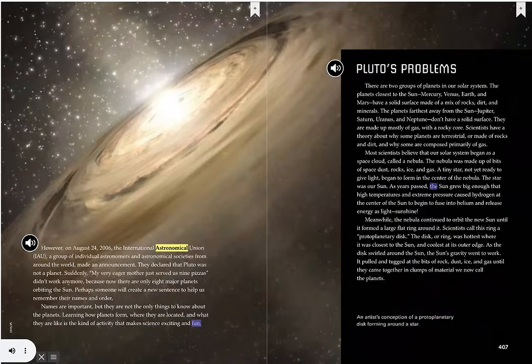As years passed, the sun grew big enough that high temperatures and extreme pressure caused hydrogen at the center of the sun to begin to fuse into helium and release energy as light, sunshine. Meanwhile, the nebula continued to orbit the new sun until it formed a large, flat ring around it. Scientists call this ring a protoplanetary disk. The disk, or ring, was hottest where it was closest to the sun, and coolest at its outer edge.